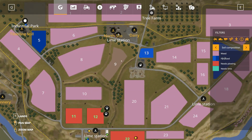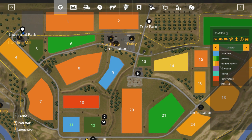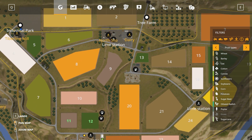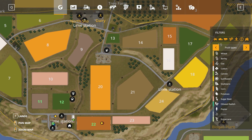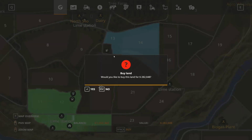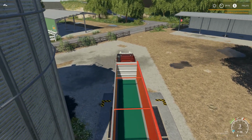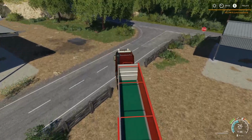Alright, so let's go ahead and... actually, let's pick a field. I think instead of getting corn here, we'll do field 14 because that's on the other side. So we'll grab the John Deere because that's barley. Wait, is that ready for harvesting? Yes it is. Well, that's a lot of... You get 2 fields there. So let's head up to field 14.